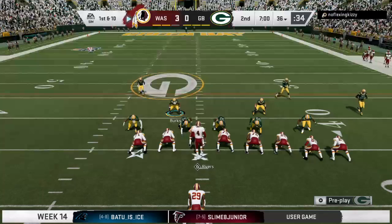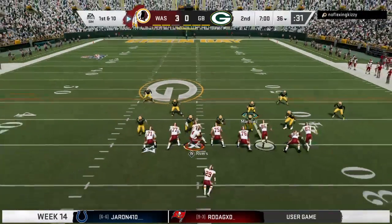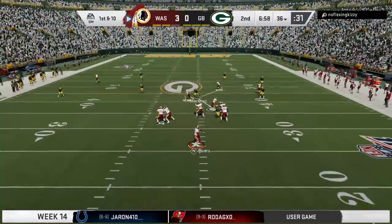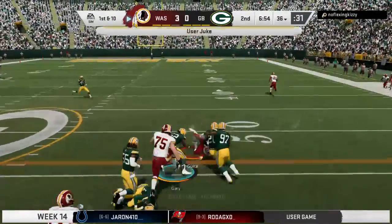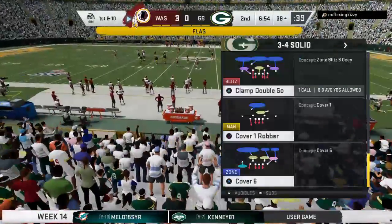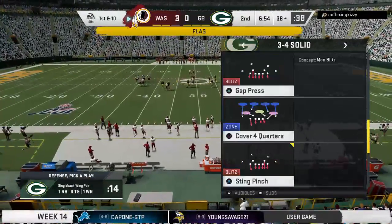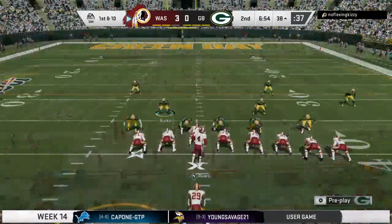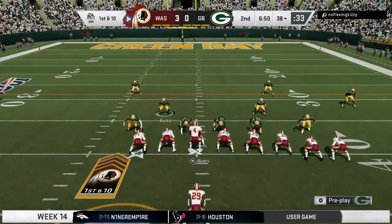So from the 36 now, 1st and 10. Throwing, Rivers. He's got his running back, Darius Geis, and he'll be brought down somewhat awkwardly here, and a late flag as well. I think this one's going to be a face mask. And now it's 1st and 10. A big mistake, especially when you factor in the personal foul yardage.